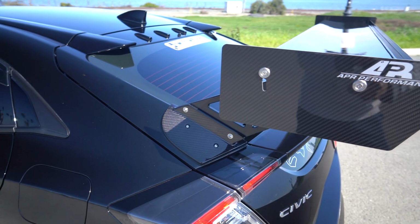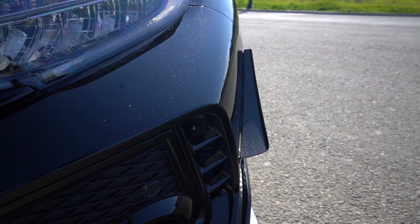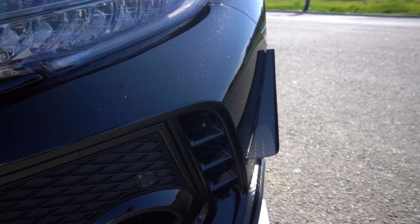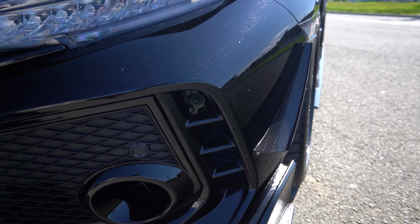There's a lot of manufacturers out there making aero bits for the Civic Type R. When it comes to hoods, splitters, wings, there's a lot of different choices. Some of it is more functional than others, but if you're that show guy, you're just going for the look. I've personally gone for more of the simplistic, functional look for aero, as I'm mainly the track guy, but there's a lot of other manufacturers out there who are making some really nice pieces.